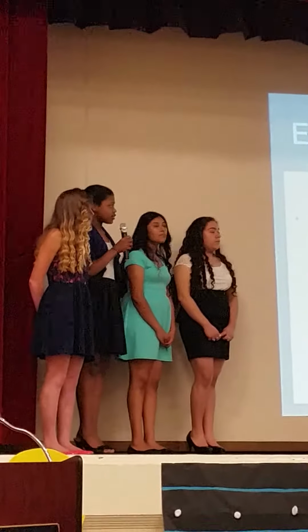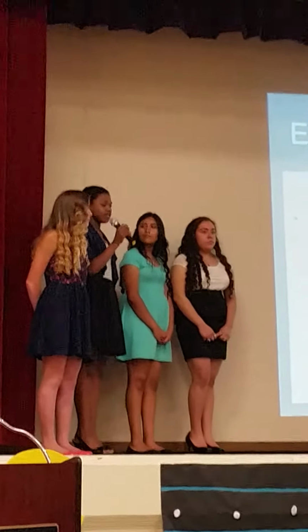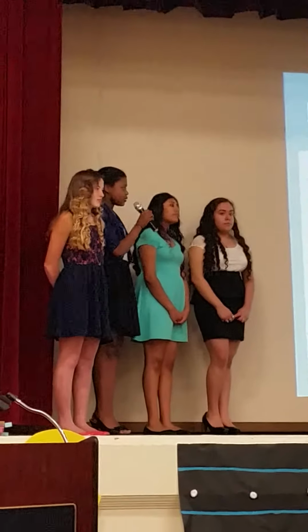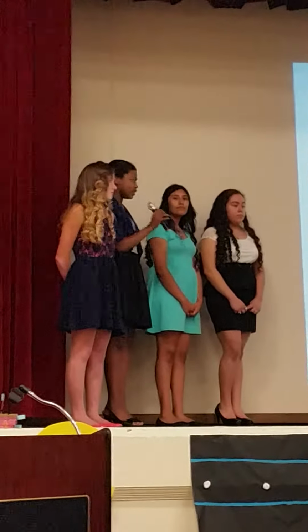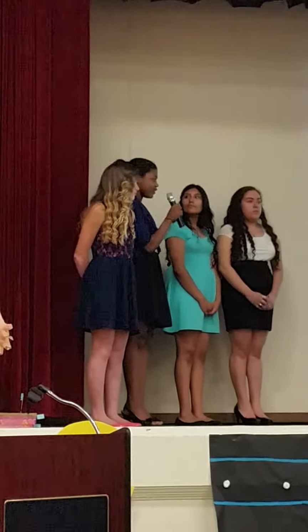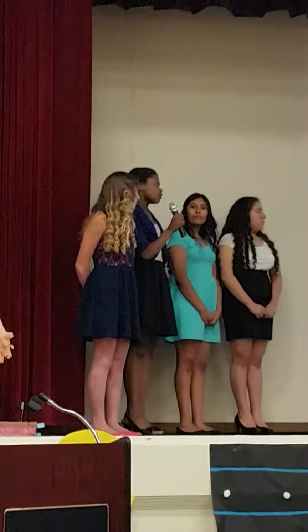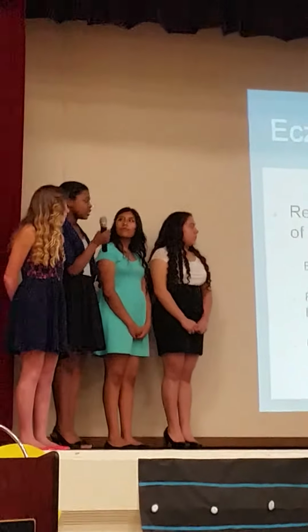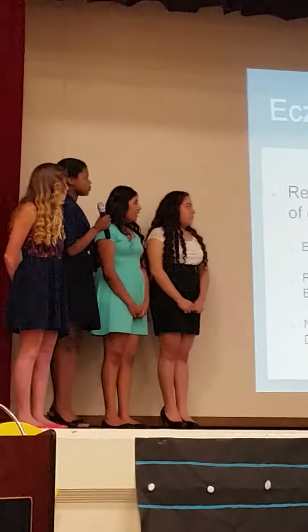For eczema, there's also research being done worldwide for a cure. Some studies include eczema being linked to a gut bacteria in kids. Research has confirmed that a genetic skin barrier defect is linked to eczema, and new research fuels greater understanding of atopic dermatitis in children and adolescents.